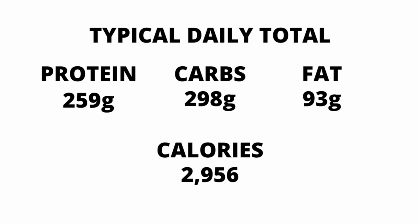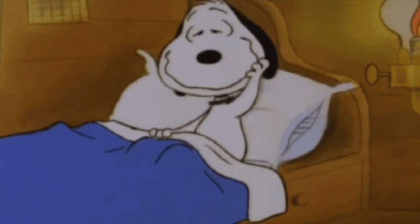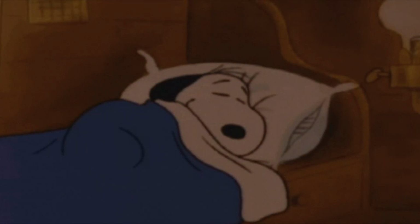With such an early wake up, it usually means a very early bedtime. So I'll try and get into bed around 9 p.m. and try and get to sleep about 9:30. So that gives me about a good 8-hour sleep.